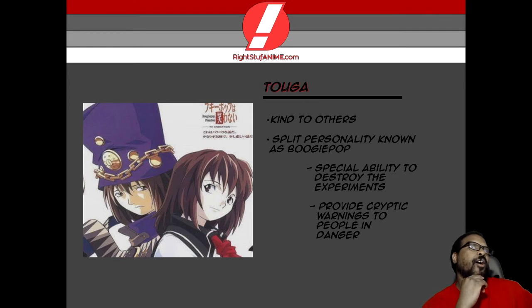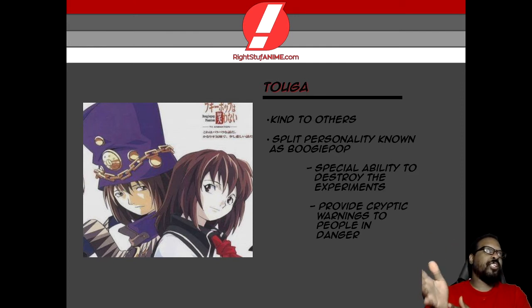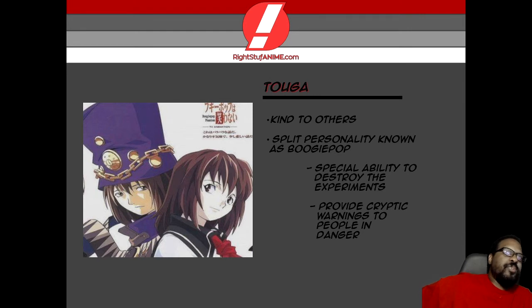free-spirited type of person. And her supernatural ability correlates with this split personality that she developed. And she is the one known as Boogiepop. And she has a special ability to destroy the experiments or the fake humans or the synthetic humans. Basically, experimental beings that I talked about earlier, the beings that the Toga organization created. Not only that, she provides cryptic warnings to people that are in danger, especially when it comes to people that are closely tied to the incidents revolving around the Toga organization.